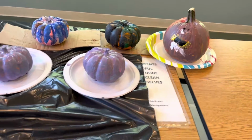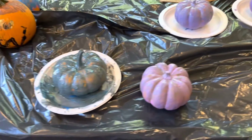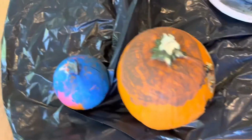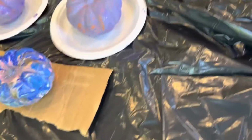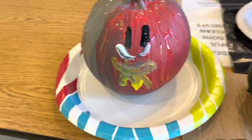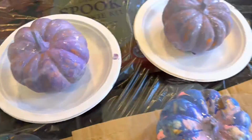And these are all the pumpkins that all the kids and the parents made. So cute, right? Thank you. Look at these. How gorgeous. Ooh, I love the top of this one. Very creative. Oh, my goodness. Look at his face. It's like one of those games, like the Two-Face or something.